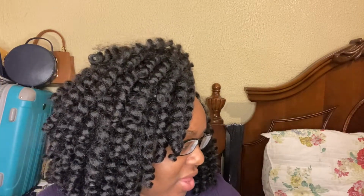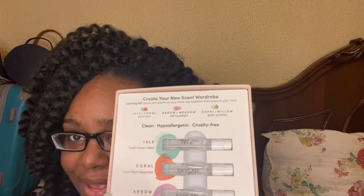So, like I mentioned before, it did come with some ideas of how to mix the perfumes here. I think it would be really cool if we gave that a try. It's said to mix Isles and Coral for a sunny soul. I'm gonna do Coral and then Isles.